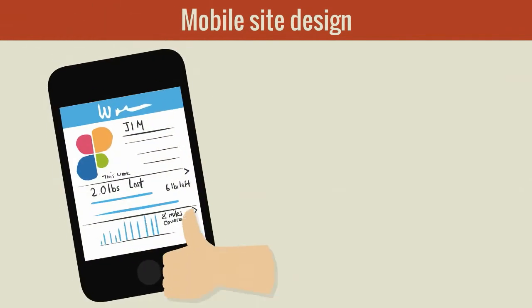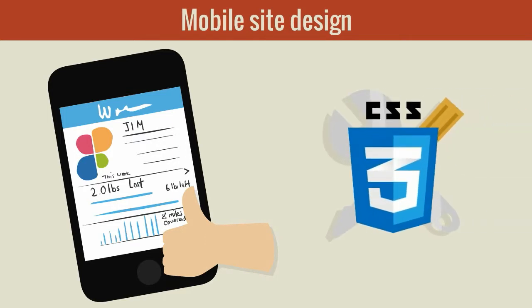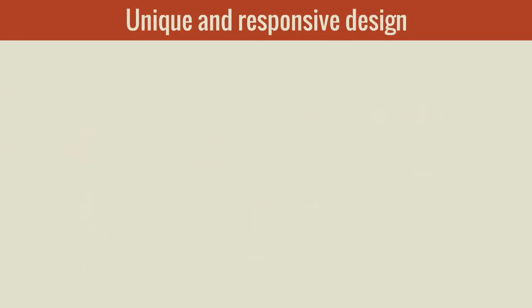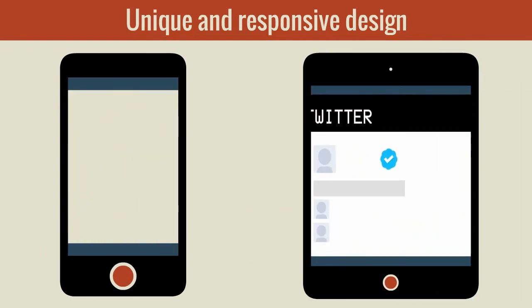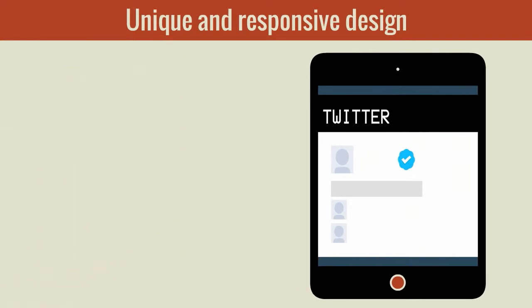Regardless, the mobile site can still look nice and be well designed. One of the key tools in this design is the use of CSS3, which allows mobile website designers to create interesting sites with graphics and functionality. Before starting on a mobile design, there are two main approaches to consider. The first approach is to build a unique mobile website, and the second is to design an existing website to adjust itself for various mobile devices. This is called responsive design.